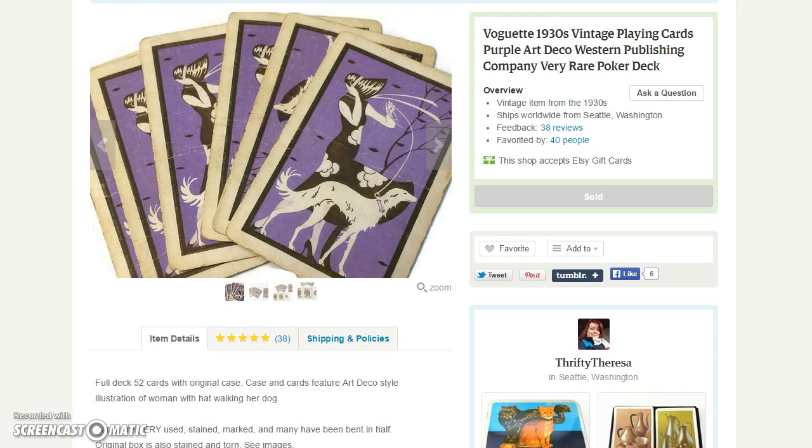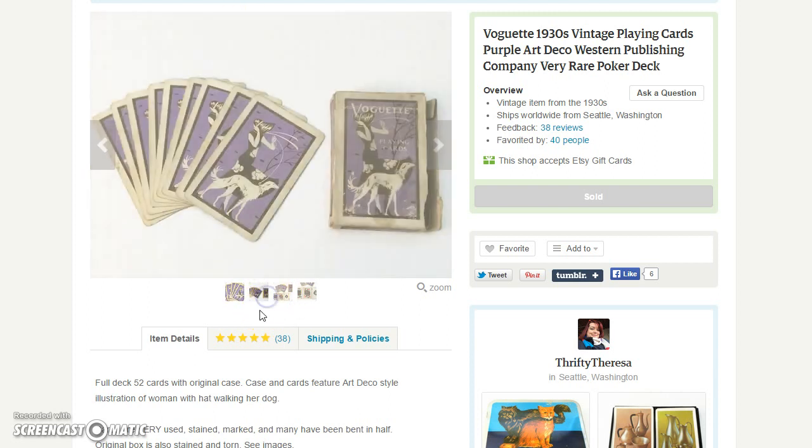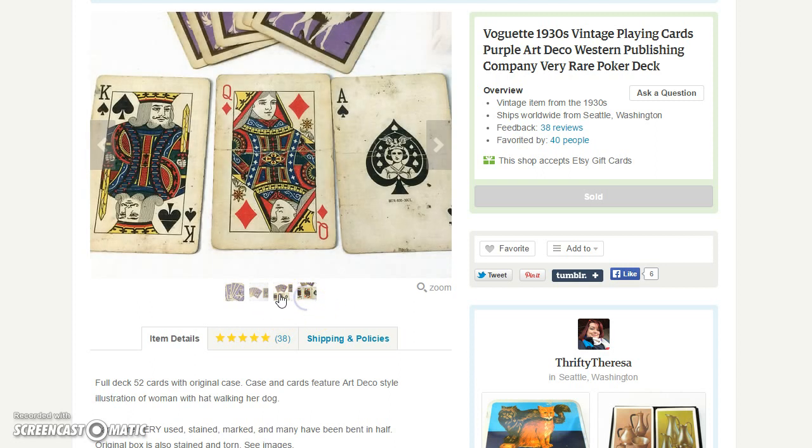Next item is a deck of playing cards. I got 2 decks of playing cards here, both purchased by the same customer. This set of playing cards were called Voguette. I found them on a website, which helped me just determine how old they were, because they were very old. As you can see, the box was torn. All the cards were very dirty. A lot of them looked like they had been bent in half. I found on a website that these Voguette cards dated back to the 1930s.